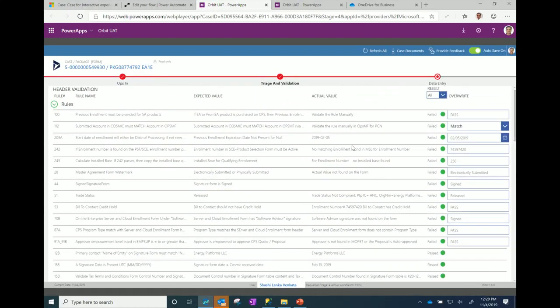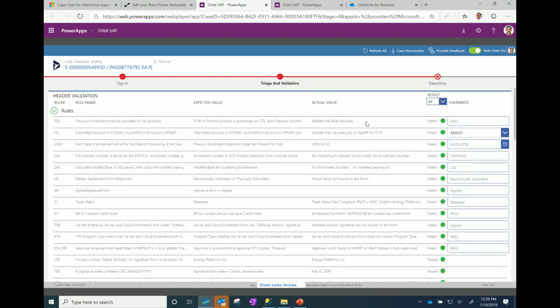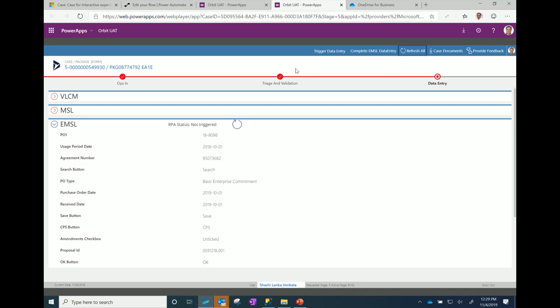On the failed rules, there are many reasons why a failure happens. Either there is no confidence on that particular rule, or, in this case with the date format, the system could have already passed it, but since it's a critical rule, the system left it open. So the agent goes and puts in the right format. In general, once everything is done, the agent moves this step to the next step. Automatically, the next workbench, which is the data entry, is triggered.